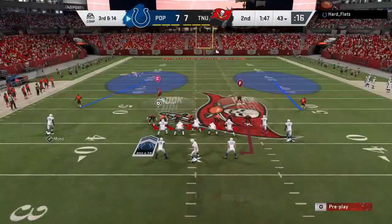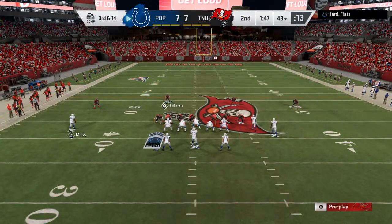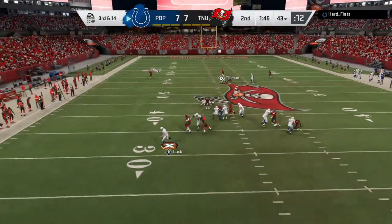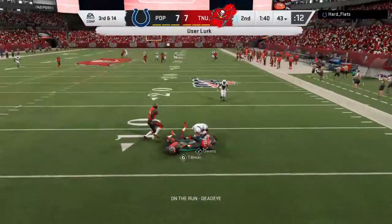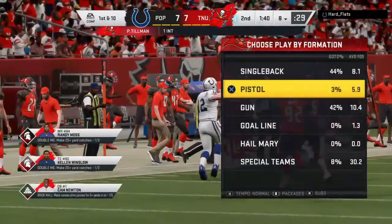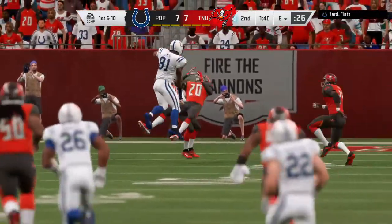Mike 50. Brown right. From the gun. Here's Love. Buying time to his left. Now he'll let it go on the run. Deep left into a double team, and it's intercepted. Picked off by Pat Tillman. And a big turnover there as his guys will get the football back.